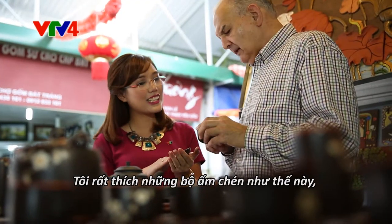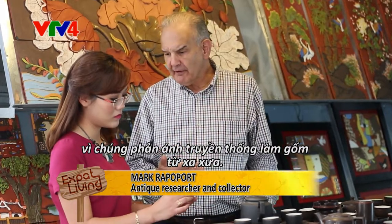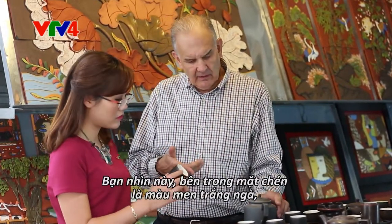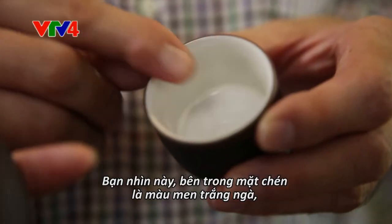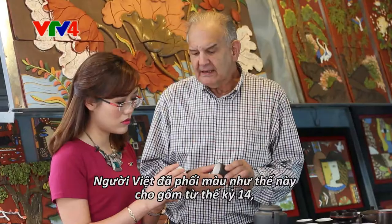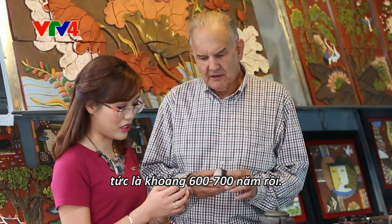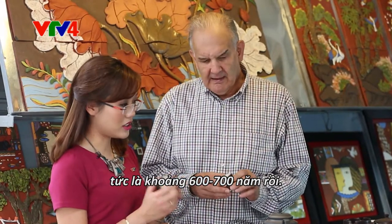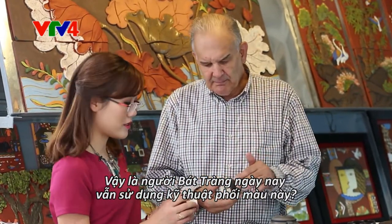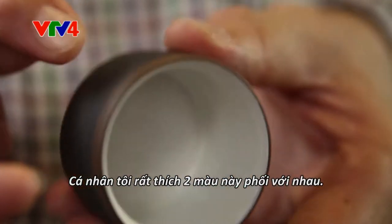I like a tea set like this because it builds on Vietnamese tradition very strongly. The inside white or ivory, and the brown outside, Vietnamese people have been making this combination since the 14th century. So 600 or 700 years. So they still apply this technique. Right, nowadays. And it's very pleasing. Yeah. The white, you can see what you're eating, and this is a very strong color.